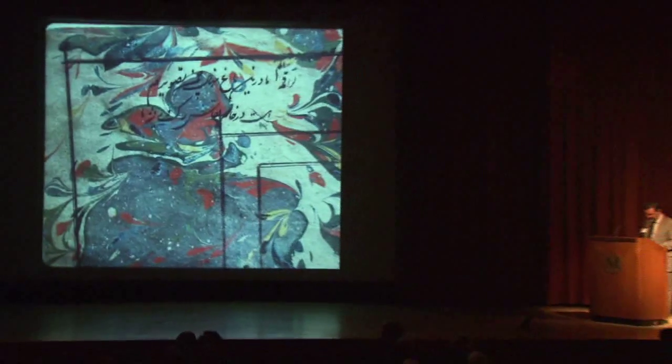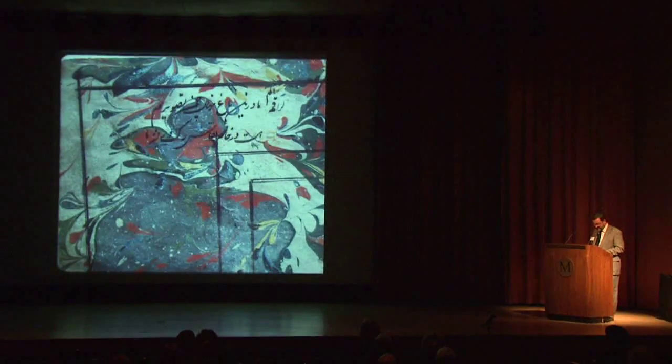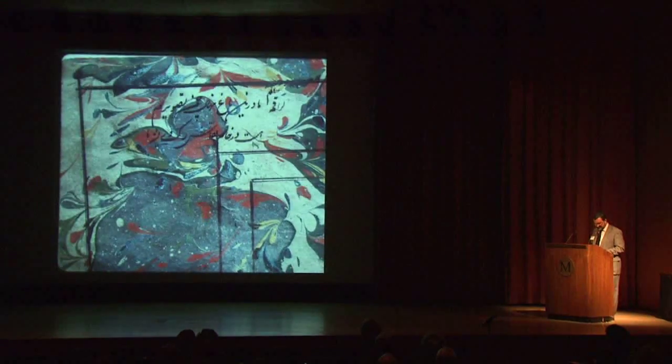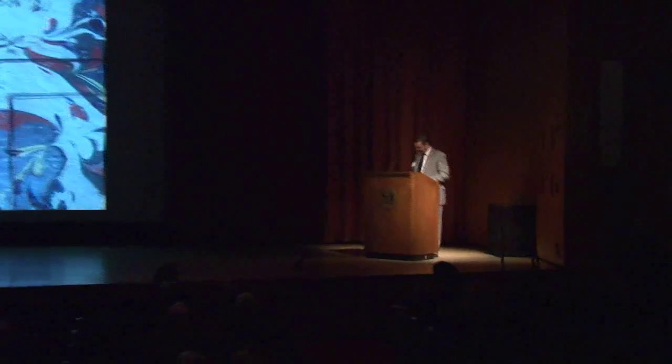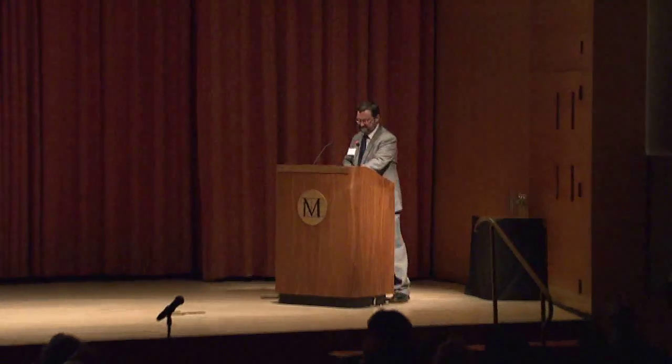In conclusion, marbled papers have long been used as a form of decoration in Persianate manuscripts, but tracing the origin of the art is tricky. While more research is required before we can make any firm conclusions, these specific examples provide us with compelling insight into how marbled papers were made, evolved, and how the aesthetic qualities of the papers were used and viewed by artists and members of the Safavid elite. Thank you.